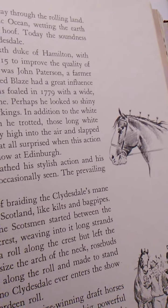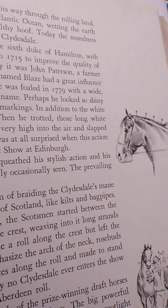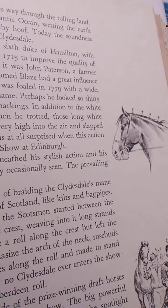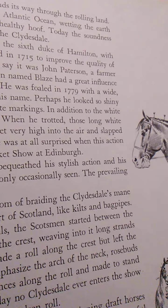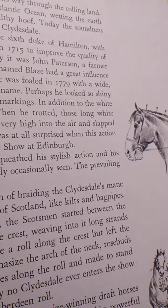An utter quiet fills the great auditorium as the judge, without the least haste, walks up and down before the lineup. Then he nods ever so slightly towards the Clydesdale, and the loudspeaker trumpets the words. First is number 10, Ferguson's Rob Roy, owned by, but the owner's name is swallowed in a happy din of approval.